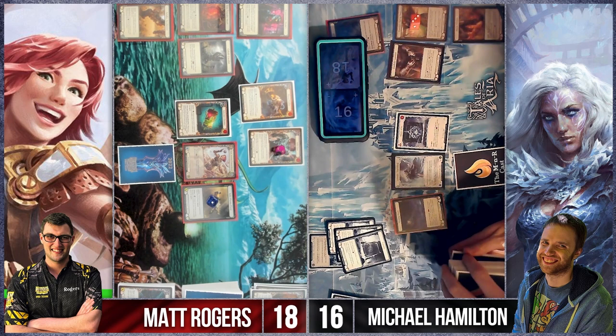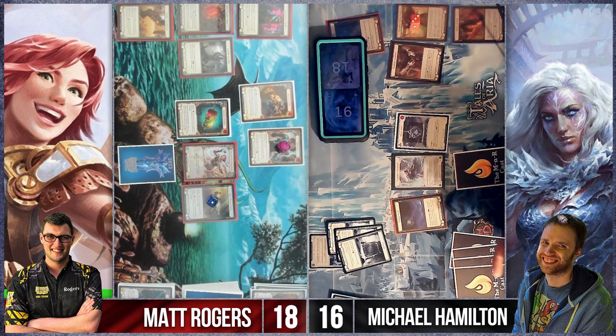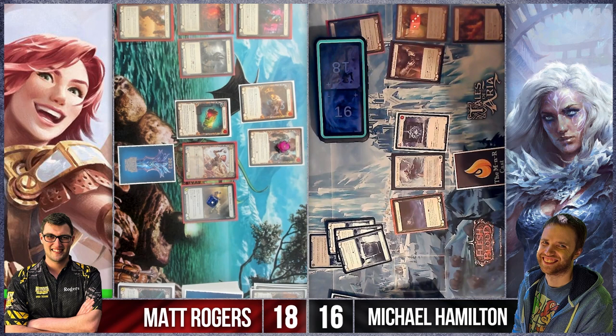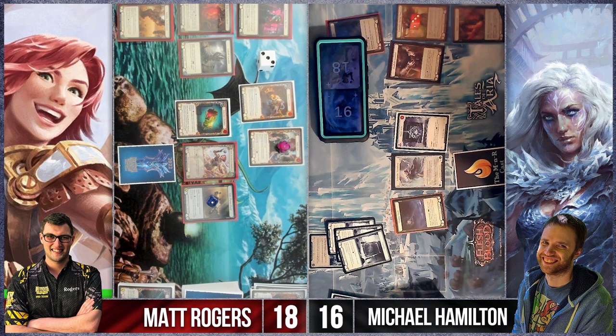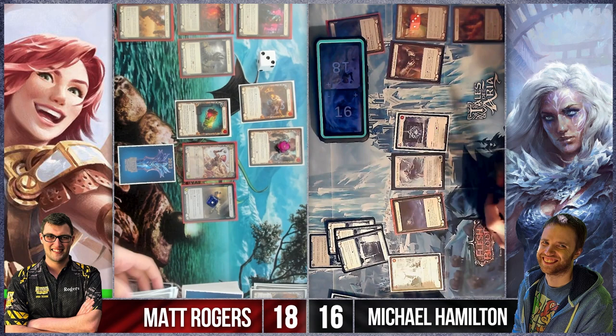This is awful now for Matt Rogers coming into his turn, because these Frostbites obviously don't go away until the end of Matt's turn. So he has to start his turn with these. And Hamilton just flashed a Channel Lake Frigid from his hand there. That is also absolutely terrifying stuff. I believe it was pitched away, however. Or no, that was the fusion. It might have been, that was the fusion. So he does still have it floating about.